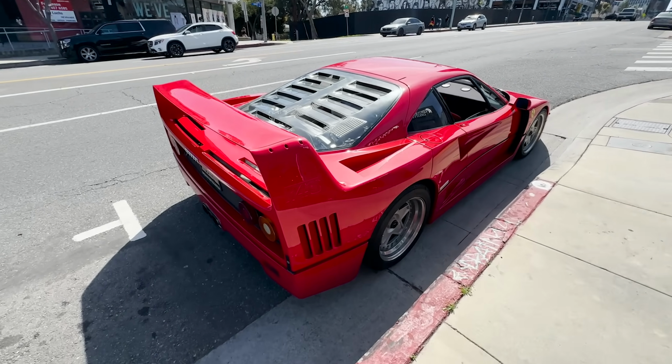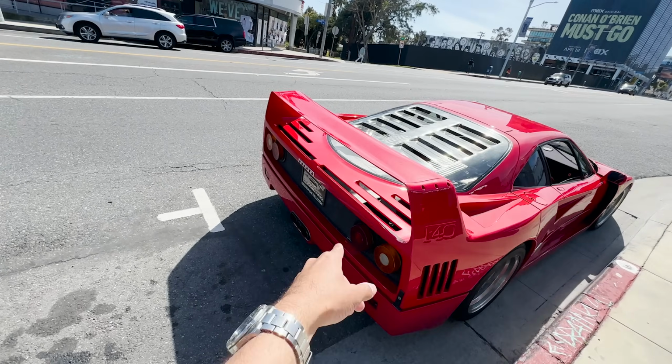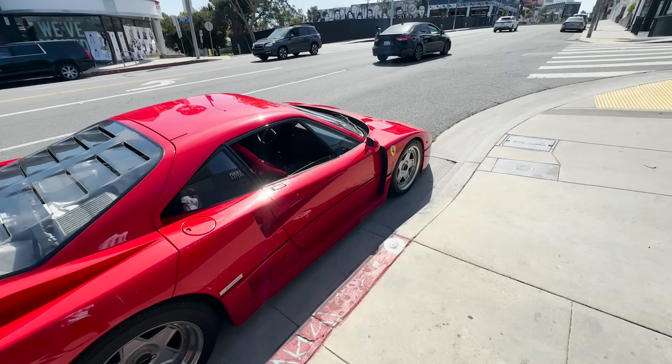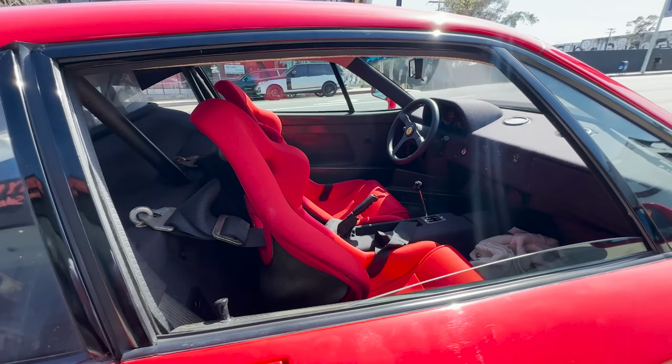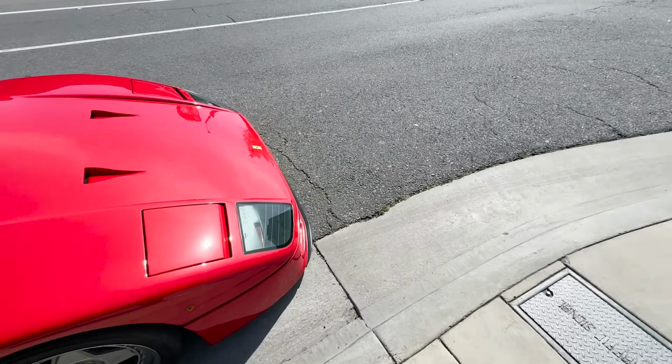So you can see it's got F40 badges, full plexiglass, triple exhaust, center exit down low. And this is a car from the 80s. So styling, it's a manual. Look at that interior, it's got the bucket seats. Absolutely incredible to see this thing parked up. Yeah. Unbelievable.